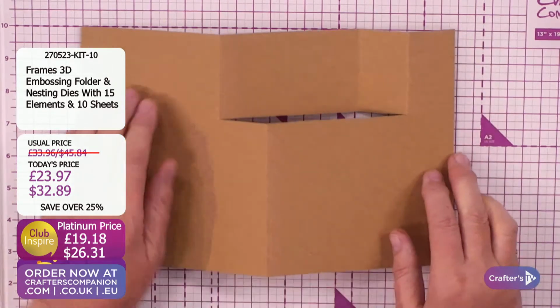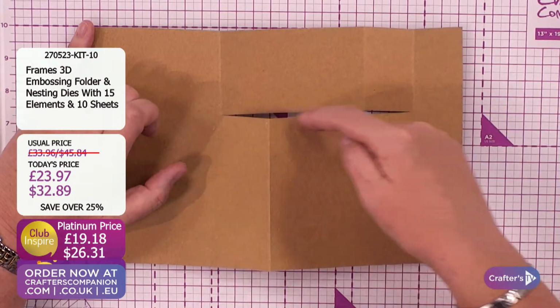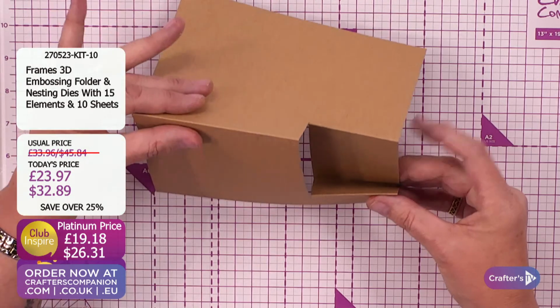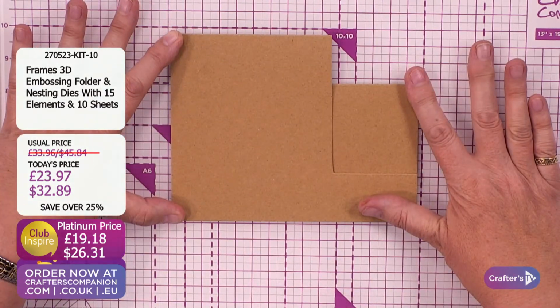And then all you do from the 1 1/4 to the 7 1/4, I've just slit it with my craft knife. And then from the front, it's a mountain and a valley, and then these 2 are mountains, and it all folds up to give you that nice stepper card.